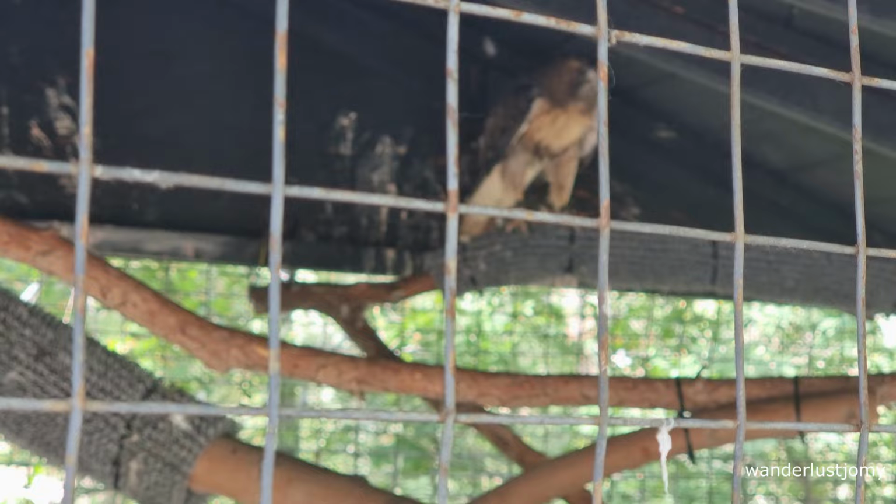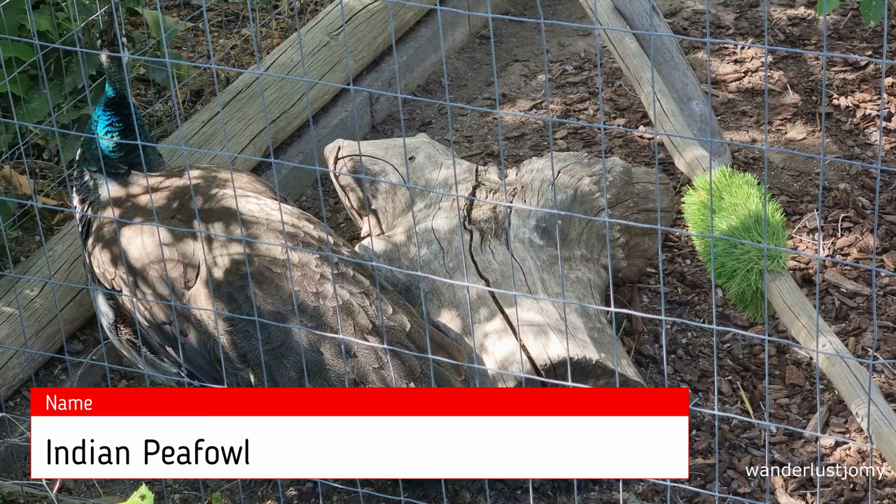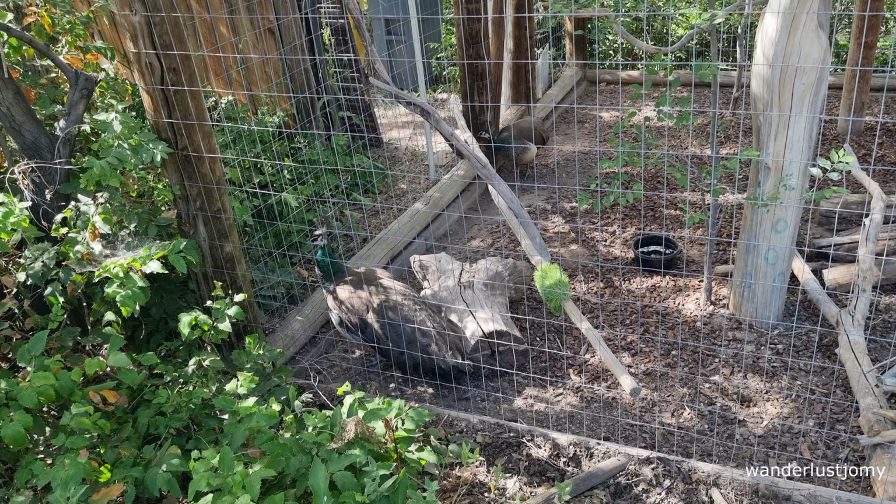Here, we encounter the breathtaking beauty of the Indian peafowl. With its resplendent feathers and vibrant colors, the Indian peafowl is an iconic symbol of grace and elegance.